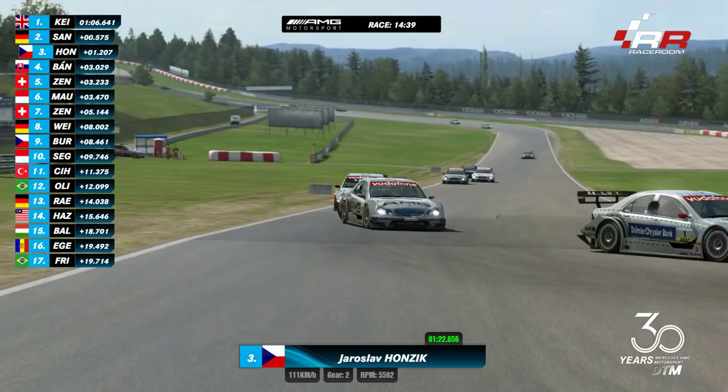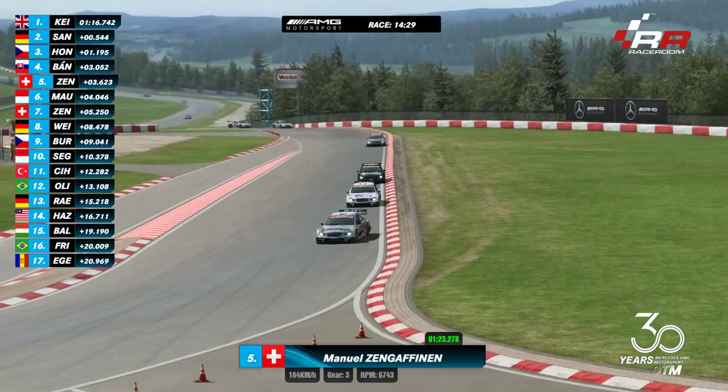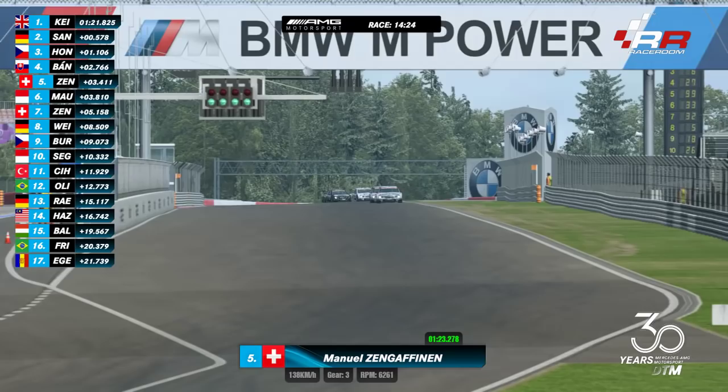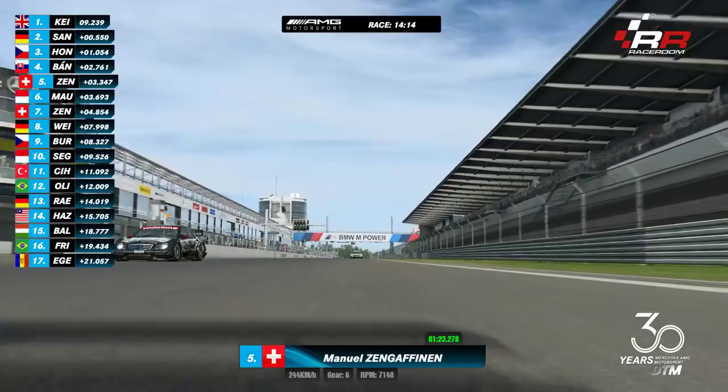I bet he's kind of wishing that he was in the 2015 C63 that served him so well last year. Zangaffanen with a good save there on the exit of the NGK chicane. Of course, the 2015 models that we're going to in 2 weeks' time come fitted with DRS. This is something that these cars, and actually for the majority of the season, people have simply not been able to utilize.